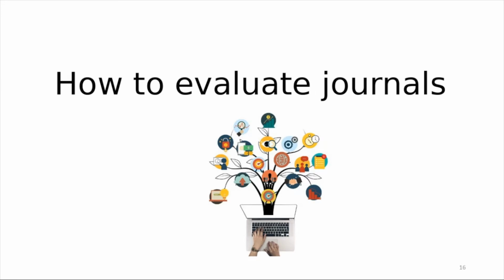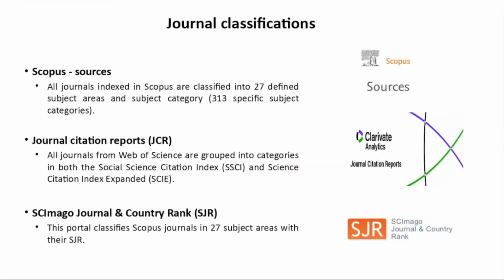But in order to refresh and give you a reminder of how to evaluate journals, I'm going to introduce the wonderful world of metrics. First of all, there are two main multidisciplinary databases. The first one is Scopus. Scopus has indexed 30,000 journals from all different areas. The way that Scopus classifies these journals depends on the scope of the journal. There are 300 specific subject categories and 27 subject areas.